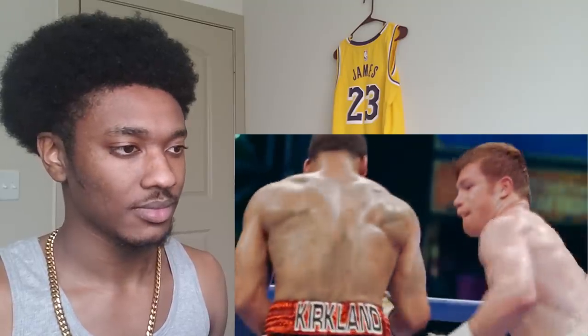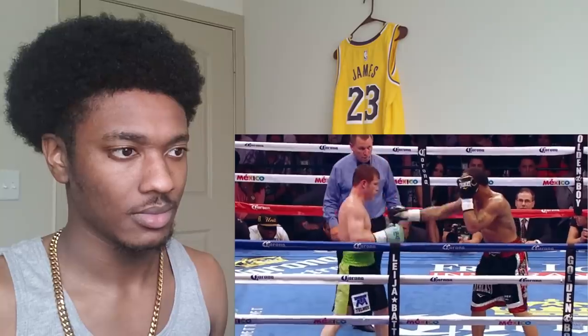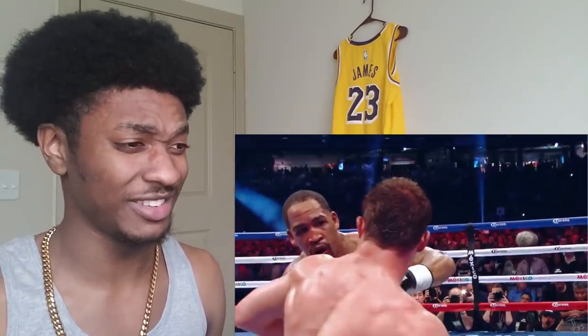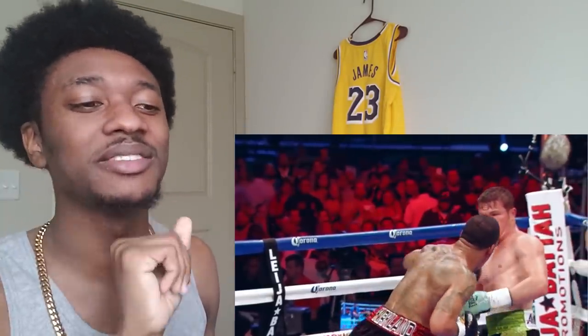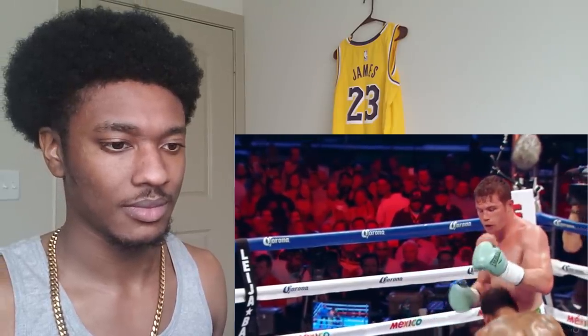In the James Kirkland fight, Canelo dropped an already wounded Kirkland with a beautiful uppercut. And coming back. Oh, shit. Uppercuts gotta be the most brutal punches. The uppercut thrown under Kirkland's jab had a perfect trajectory. It hit the side of his face. Canelo ducked under to let Kirkland fall into the uppercut.